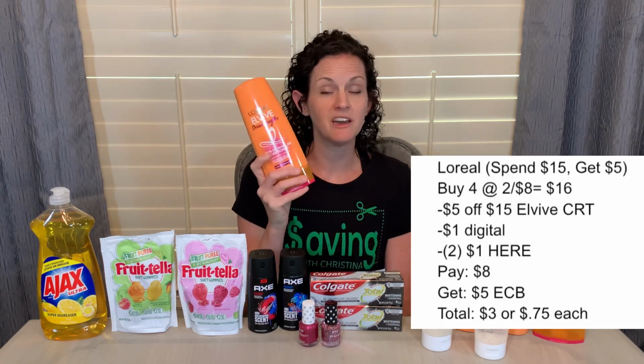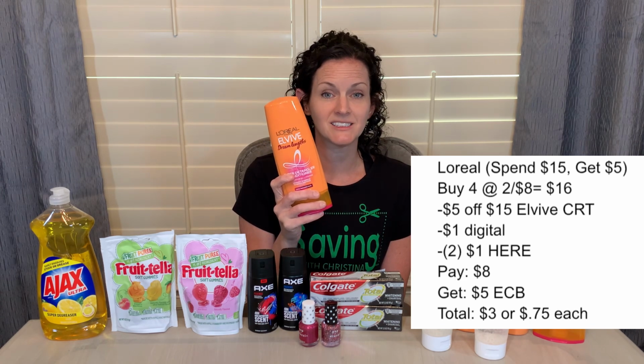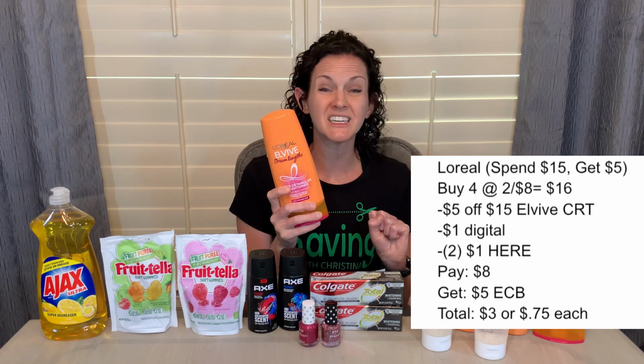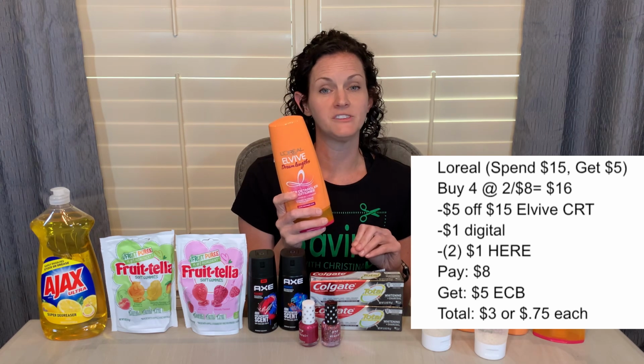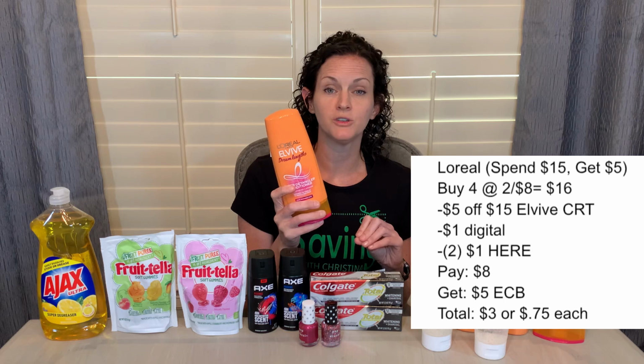These are spend $15, get $5 in extra care bucks, and they are $8 for 2 of them. So I grabbed 4, total cost of $16. I had a $5 off a $15 CRT, as well as a $1 digital. Now I popped over to coupons.com.